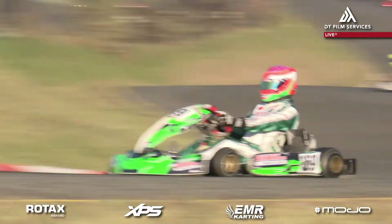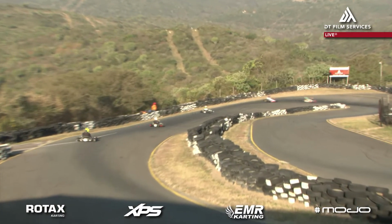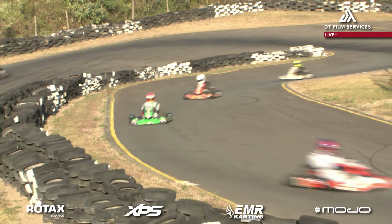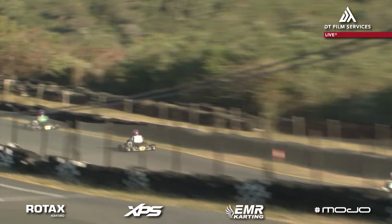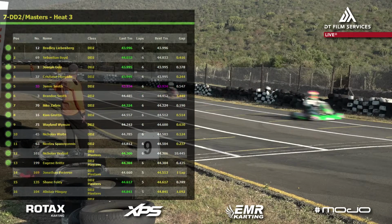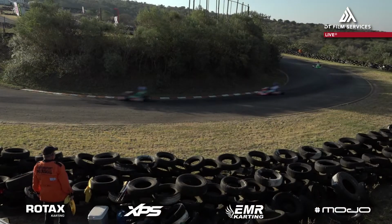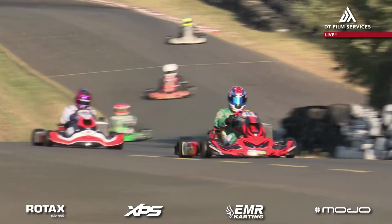So Nick Verhaal leads the Masters in cart 101 from Eugene Britz, the championship leader in the 199 cart in second place. And I can tell you, there is very, very little separating the two. In third place, Jonathan Peterson in cart 169 will want to try and improve on his third position in the Masters. He's got Shane Foley chasing him down in the 135 cart. The Brantford entry, Alistair Minga, another Brantford entry, sitting in that fifth position in the Masters.